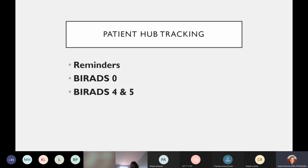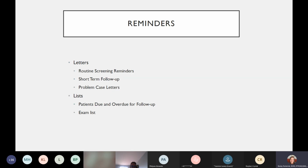BI-RADS 4 and 5, that's alerting the healthcare provider that their patient has a suspicious abnormality. This is how we make sure every patient is returning for the recommended next step: screening, additional imaging, biopsy. We will look at all of these and even how cases are resolved. So we're going to start out with the reminders, and we're going to look at the letters, the routine follow-up, the short-term follow-ups, the problem case letters, and then we're going to look at some lists that might give you some good information about the patients who needed to be reminded and haven't shown up.